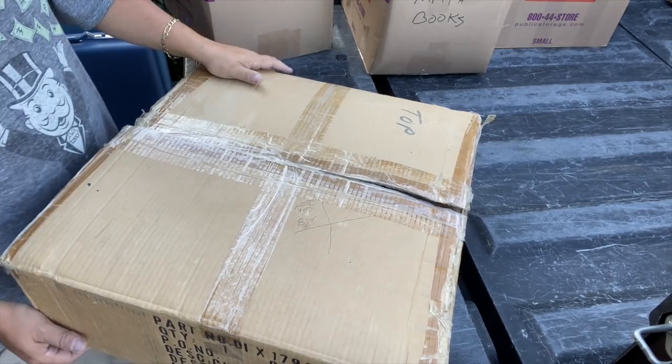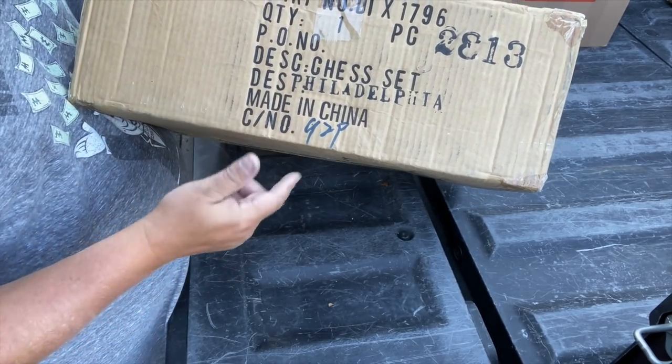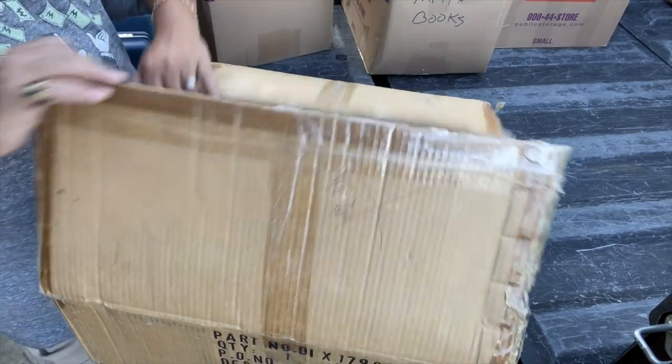Okay, you guys, this I think might be something really good. So right near here it says description chess set. It's made in China.